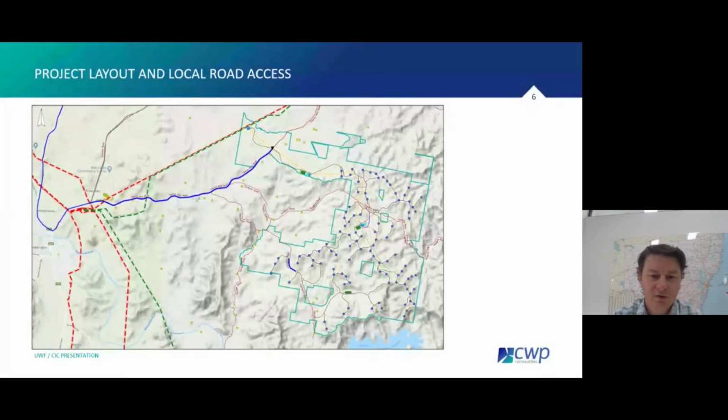But the thicker blue line shows how we would access the project. And that comes down from the Golden Highway in the north, but probably most relevant is that, see where all the red and white dashed and green and white dashed lines join together? That's the Wellington substation. There's an intersection there where the 12-mile road starts and comes off what's called the Uungula Road. And that's the departure from the regional road network and onto the local road network.